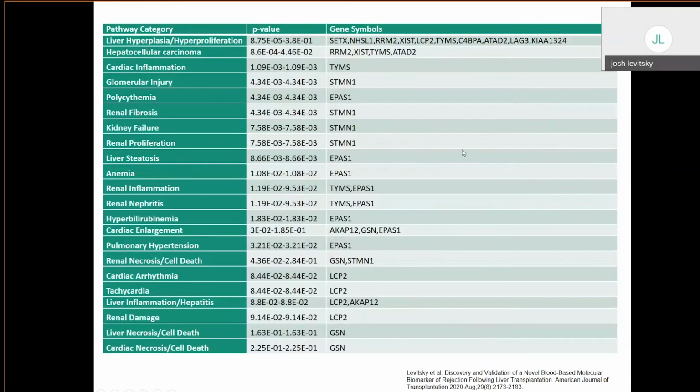The other thing you may wonder, this was a 36 gene model, this AR versus TX model that I'm talking about. And what you can see is that the vast majority of genes, these are just in the peripheral blood, are in the liver pathway. So liver hyperplasia, hyperproliferation associated with acute rejection. And we hypothesize that this is an immunological response in the liver itself or liver regeneration attempts that sort of signify this gene expression.